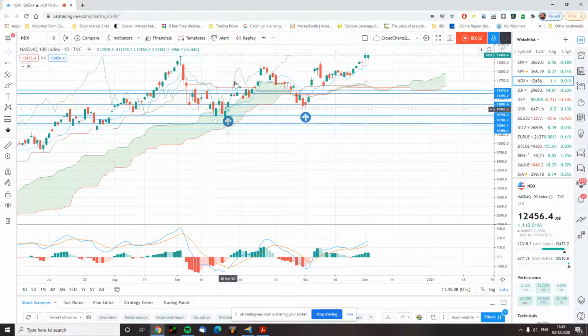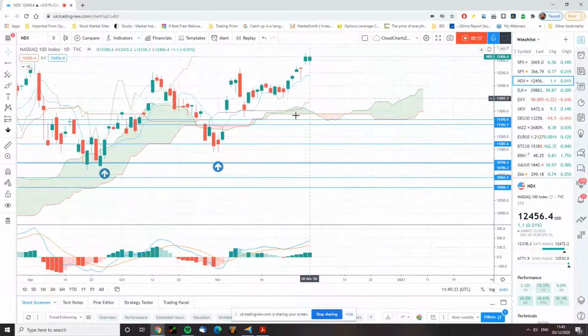Now, you can see another nice double bottom here. We had a fantastic rebound trade in September from these support levels, back up to cloud extension, then the market sold off, sliced through the bottom end of the cloud. A bit of a risky time. We had the front end of the cloud here, but the cloud chart showed the 11,081 zone as a support level. The NASDAQ then rebounded from that level, broke through the bottom end of the cloud.